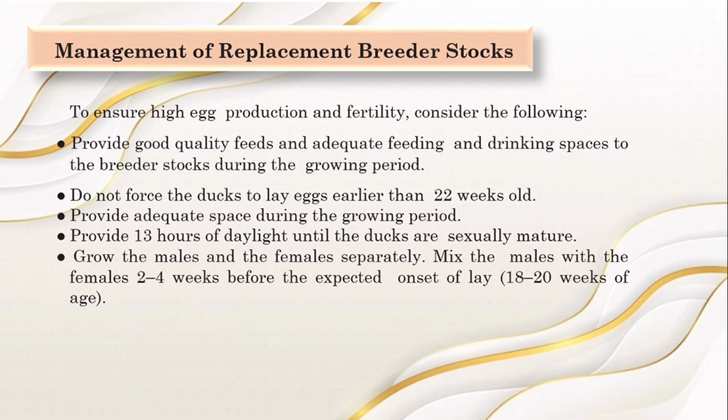Management of replacement breeder stocks. Ducks and drakes which are grown properly show good performance during the laying period. To ensure high egg production and fertility, consider the following. Provide good quality feeds and adequate feeding and drinking spaces to the breeder stocks during the growing period. Good feeds and feeding system will result in uniform body size. Uniform body size results in uniform onset of lay and egg size.